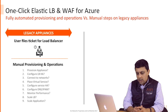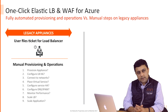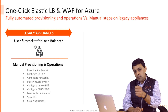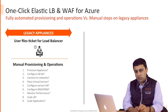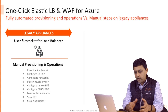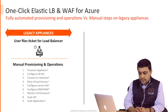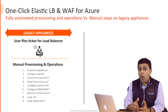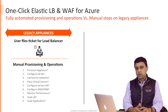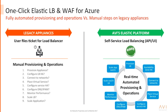Then you decide you place a virtual service or a VIP on the right set of load balancers to make sure the capacity is handled. You give it an IP address through IPAM. You publish that entry in the DNS. And then you maybe install extra tools for monitoring the performance. And then you have to decide when to scale these load balancers out or scale the applications out, all of that manually. It might take days or even weeks for you to bring your application up with the load balancer in front of it. Compare that experience to what Avi does.